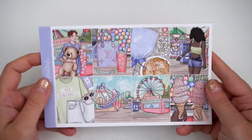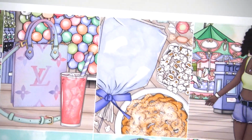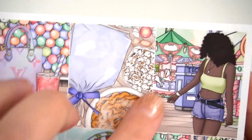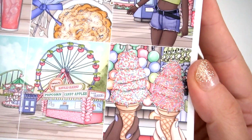So let's go over the ultimate kit first. Let me give you some zoom in. I know you guys like these zoom ins. Funnel cake is everything. Do you like funnel cake? Like, of these three, what should be your favorite? Let me know in the comments down below. Ice cream. Add ice cream in there. So out of those four, what's your favorite?